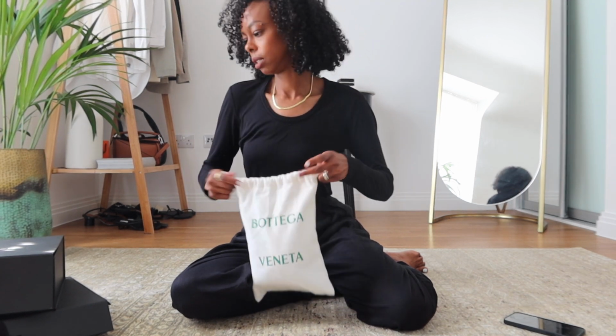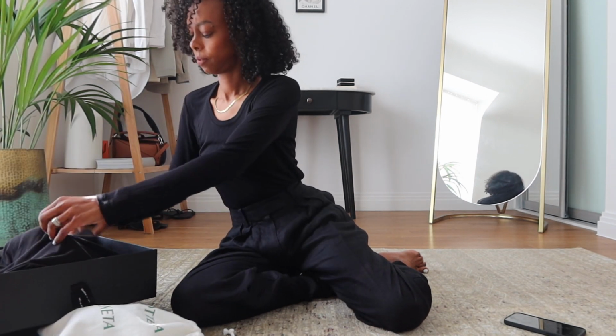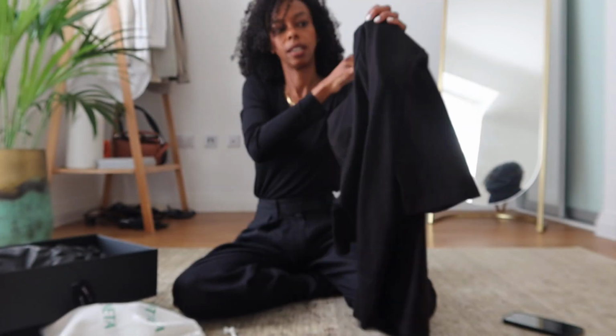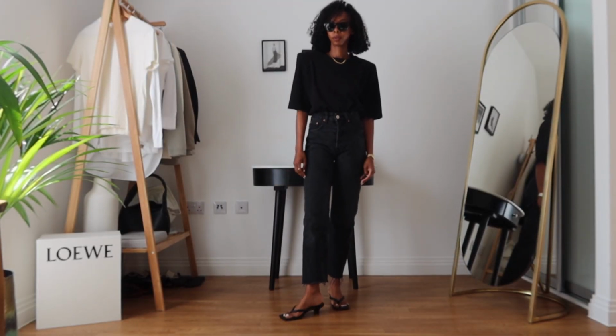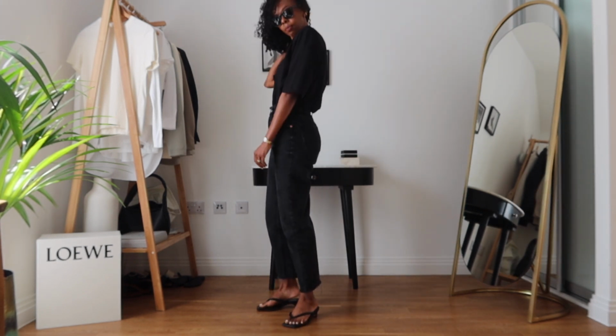Right, the next one I bought is the Frankie Shop t-shirt. I've taken the label off already. I'm just so happy with the item that as soon as I put it on, I absolutely loved it, and I took the label off very quickly.